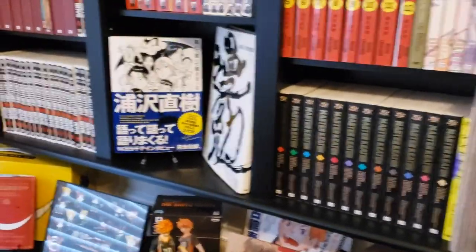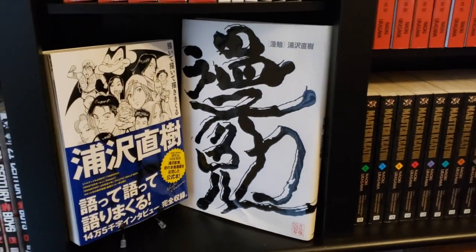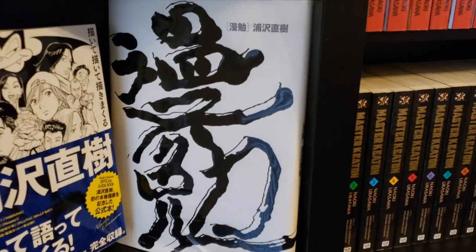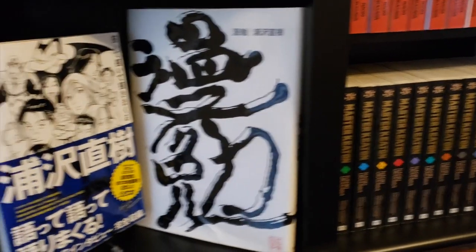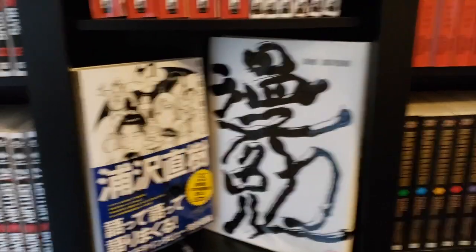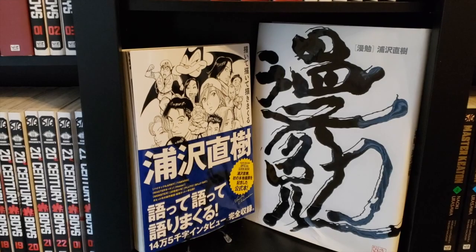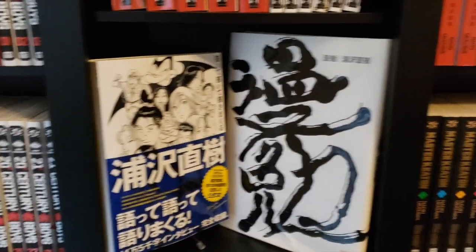So, all right, moving down here. These two I actually got from Japan. I imported them. This is the art book from Urasawa from 2008, I think. And then this is the guidebook from 2016 or 2017. The guidebook has a lot more Japanese text that I obviously can't read, but there are some pictures of his studio and some artwork, so it's pretty interesting.